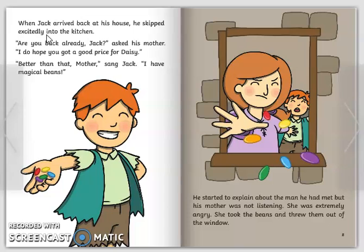Can you work out why Jack's mother threw the beans out of the window? You could look at the pictures and see how she looks in the picture. Jack's mother was feeling very angry that Jack only got beans for their valuable cow. And it says just here, she was extremely angry and she thought that the beans were useless. So let's turn the page over. Oh, as you can see as well, look at Jack in the picture. How do you think he's feeling when she threw them out the window? Using pictures is really important when we're doing our comprehension skills, because it sometimes gives away some of the answers.